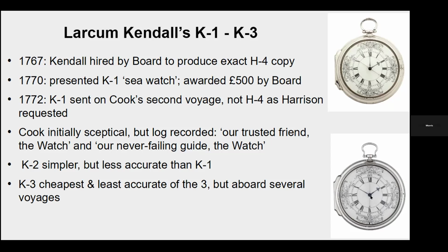H4, this is an identical copy, although there are some small differences on the front. K1 was sent on Captain James Cook's second voyage, not H4 as Harrison had requested. Cook was initially skeptical, but his log recorded, "Our trusted friend the watch," this thing actually got a name, so it was like a person, "and our never failing guide the watch."